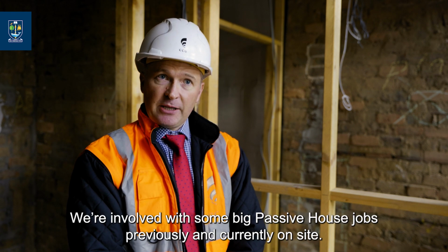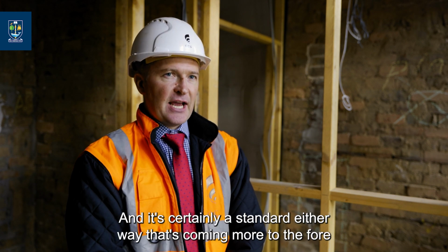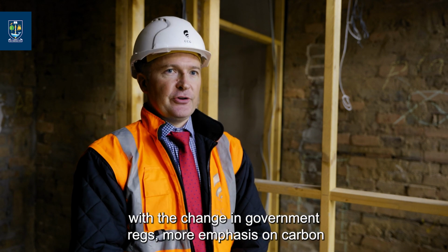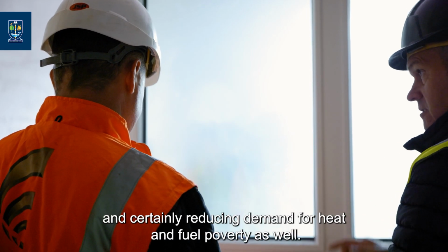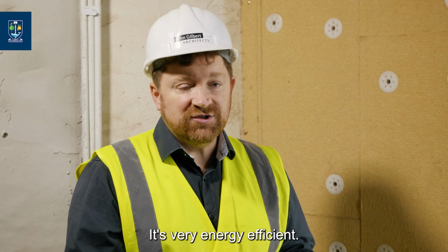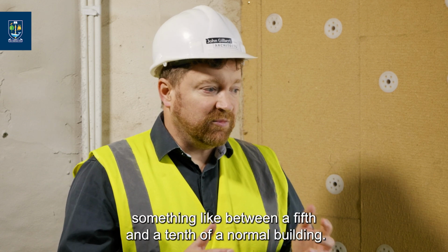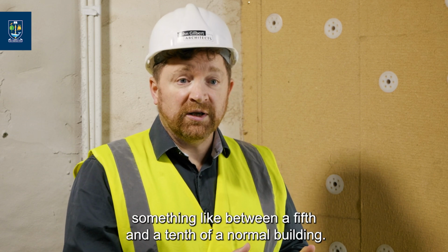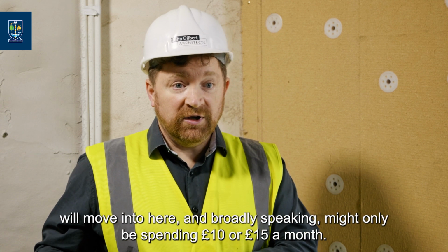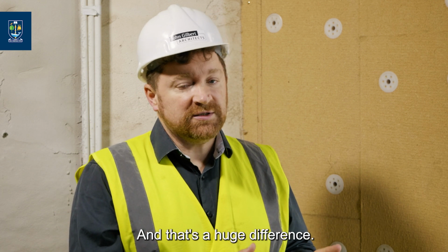We're involved in some big passive house jobs previously and currently on site, and it's certainly a standard either way that's coming more to the fore with the change in government regs, more emphasis on carbon, and certainly reducing demand for heat and fuel poverty as well. It's very energy efficient. You're looking to get down to a point where you're something like between a fifth and a tenth of a normal building. So people who might have spent £100 a month on their heating will move into here and, broadly speaking, might only be spending £10, £15 a month. And that's a huge difference.